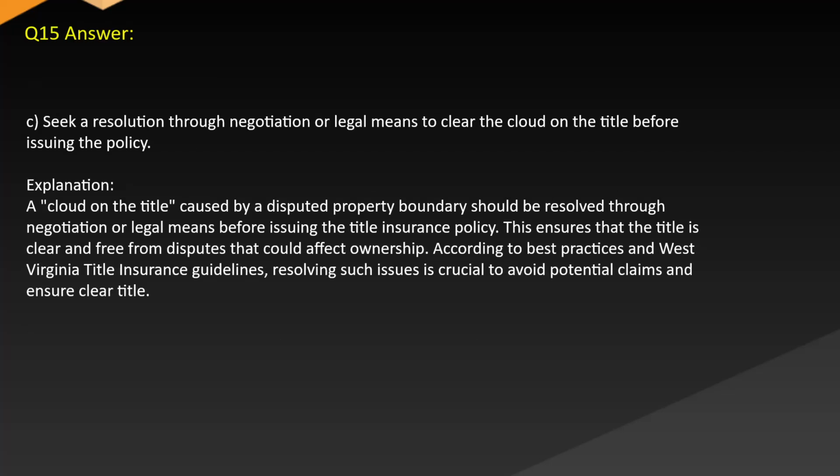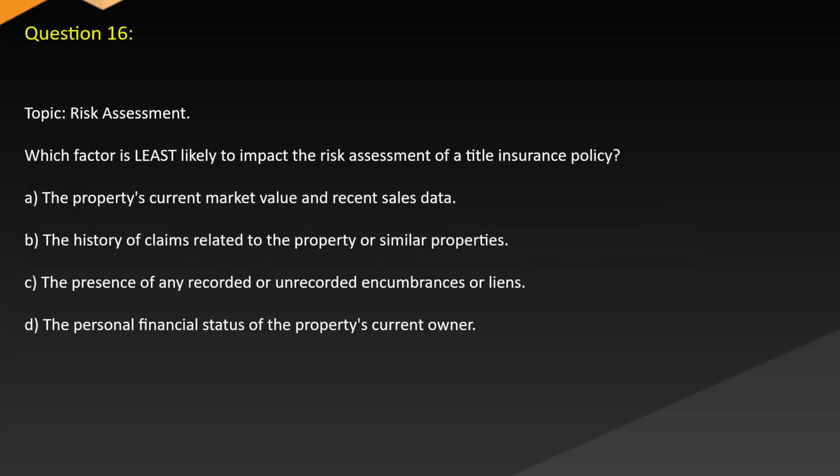Answer. C. Seek a resolution through negotiation or legal means to clear the cloud on the title before issuing the policy. Explanation. A cloud on the title caused by a disputed property boundary should be resolved through negotiation or legal means before issuing the title insurance policy. This ensures that the title is clear and free from disputes that could affect ownership. According to best practices in West Virginia title insurance guidelines, resolving such issues is crucial to avoid potential claims and ensure clear title.